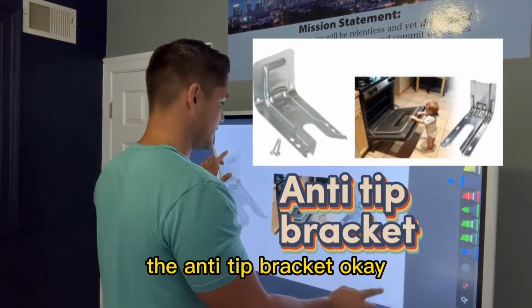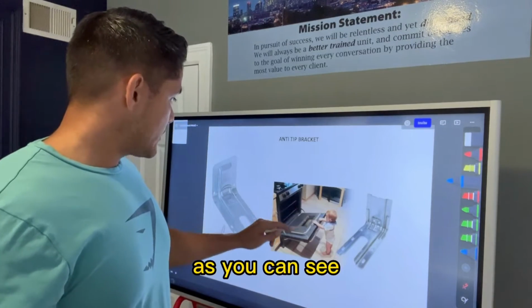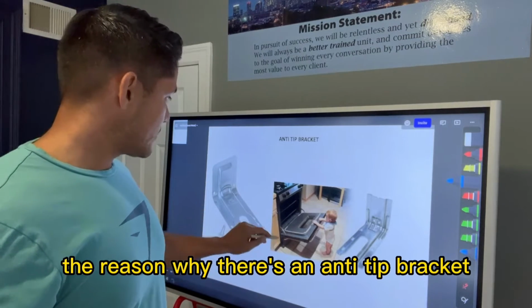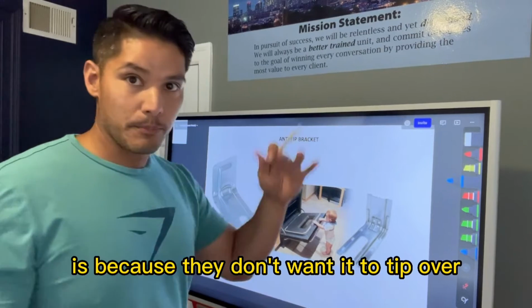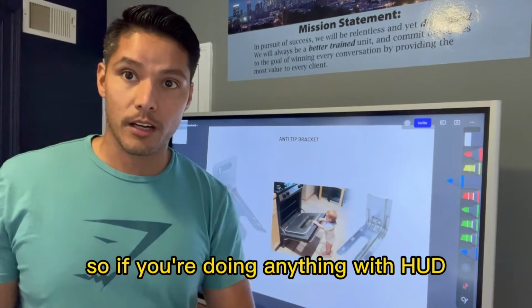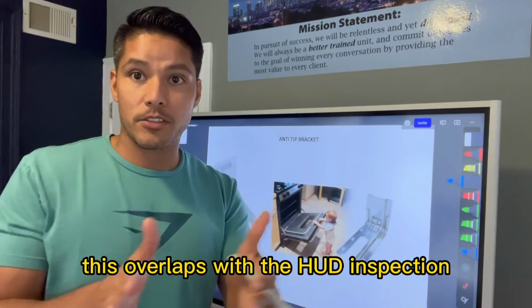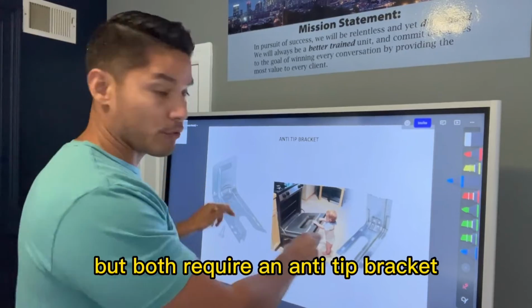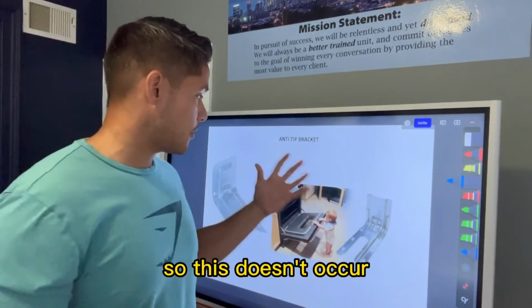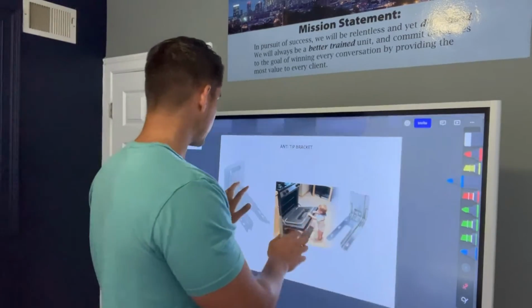Next one, another one that you'll lose sleep at: the anti-tip bracket, okay? As you can see, the reason there's an anti-tip bracket installed on the back of the stove is because they don't want it to tip over. If you're doing anything with HUD, if you have a HUD tenant, this overlaps with the HUD inspection as well as the CO inspection. Two totally different inspections, but both require an anti-tip bracket so this doesn't occur and the baby falls over if they're playing with the oven, okay?